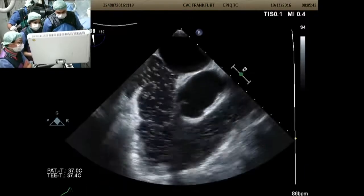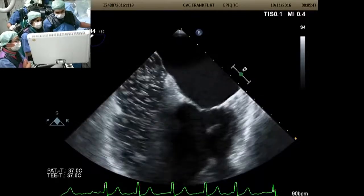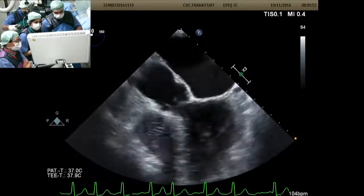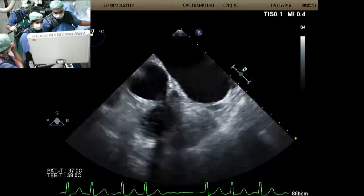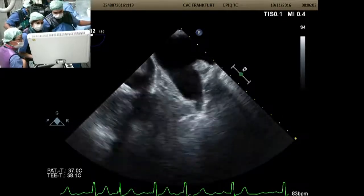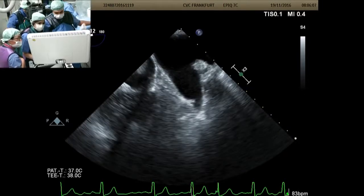So we're going to go to the 2D now, and we'll start in our systematic way. 0 degrees. At 0, you get a glimpse of the appendage, but you don't always see it that clearly, but you can see it just coming into view there. That kind of confirms what we think we're looking at. So I'm just going to freeze it there. What you see is that very wide orifice that is oval shaped. In this view, it actually looks quite narrow, but we know it isn't.